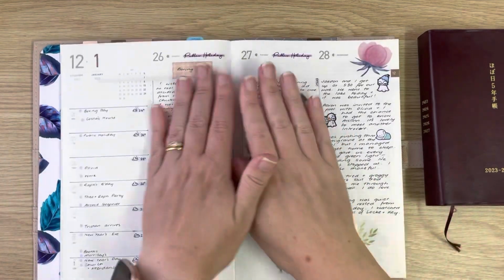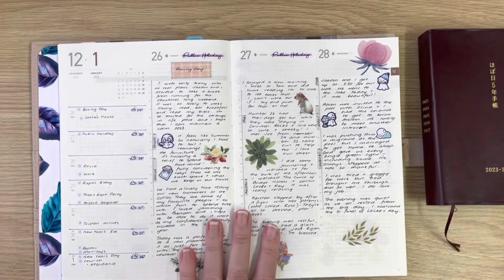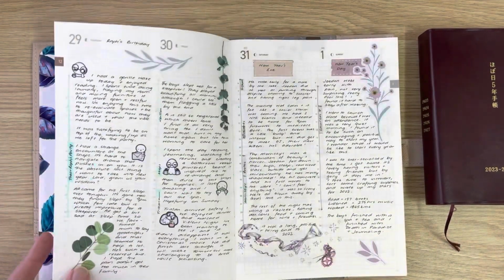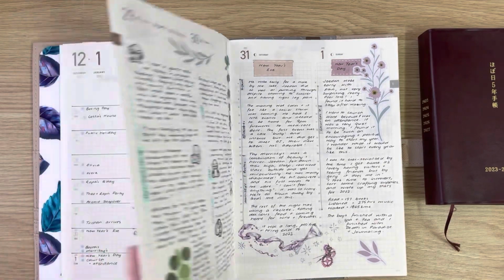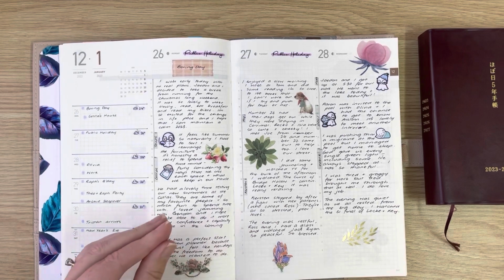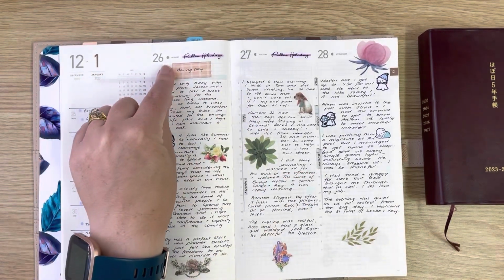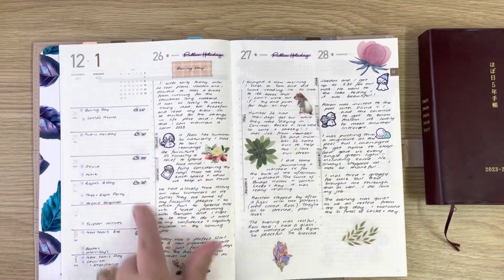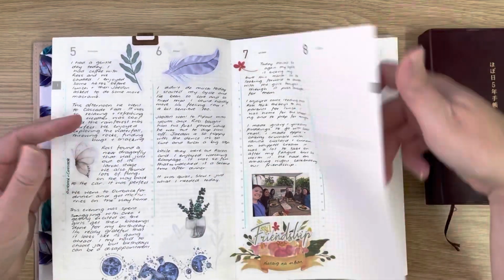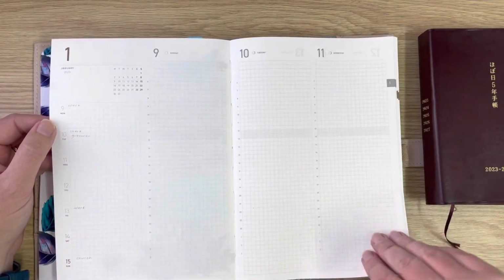I'm just so happy with this planner, like it's amazing. So this is the first week, and all I'm doing is almost back planning each time. I pop in pencil the main events for the week coming. So this is the week coming, and I've just popped in pencil the things that are on.